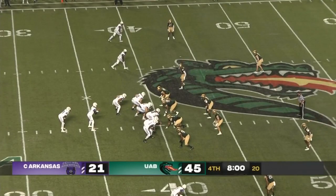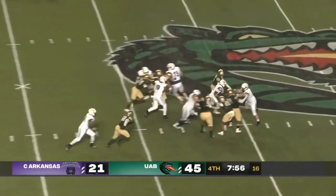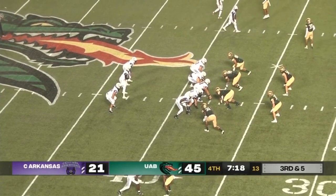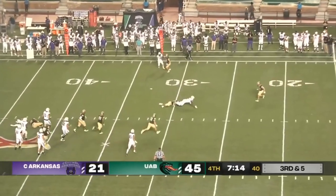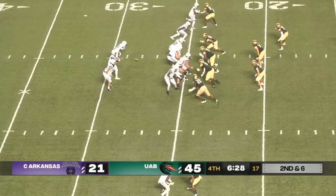Putting new guys into the ball game. Not that the communication doesn't work as well. They had 12 men on the field. Cameron Myers with a lot of room. Nice run. Hudson in motion. Here comes pressure. Smith finds his man, and that's Hudson for a first down.